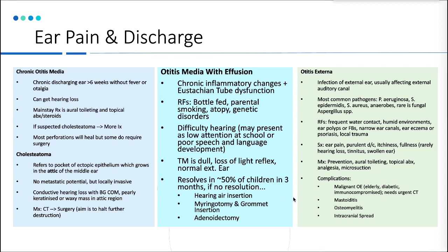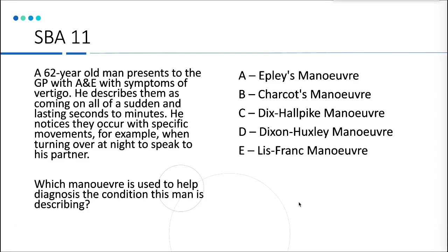It's really important to look out for malignant otitis externa, and it's quite a popular exam question. So if they're elderly, diabetic, immunocompromised, you need to be thinking urgent CT, and they might need IV antibiotics. Other complications include mastoiditis, osteomyelitis, and intracranial spread.